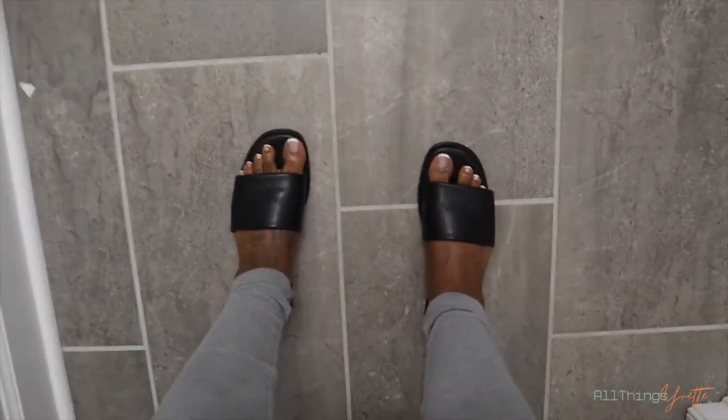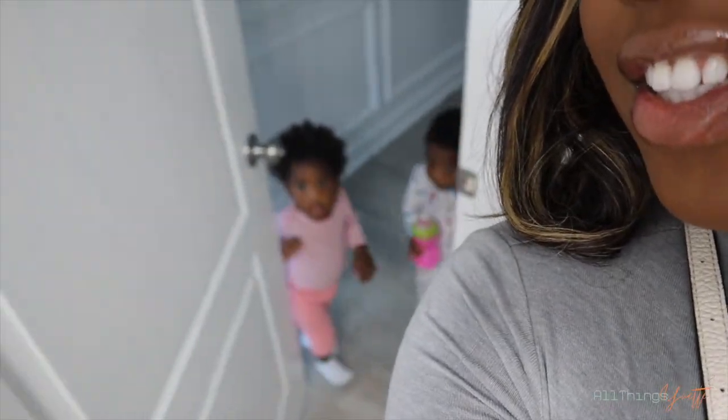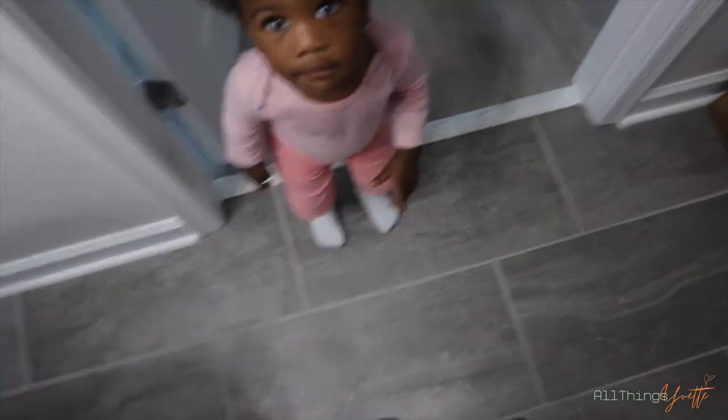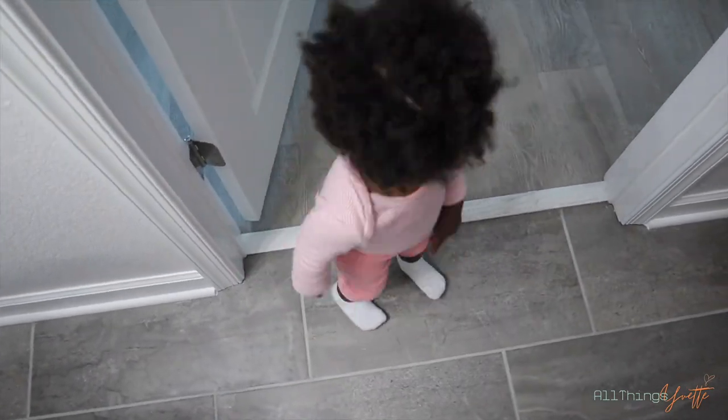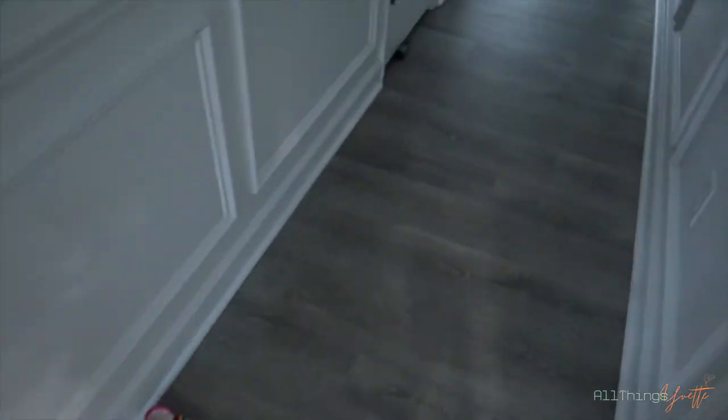And as far as my shoes, I just have on these black slides from Target, because I don't wear heels if I don't have to. I got a JBW watch on and just my little glasses. Okay, let's go. Say hi, 2020 twins. All right. Mommy about to go. I'm leaving you. Bye-bye.